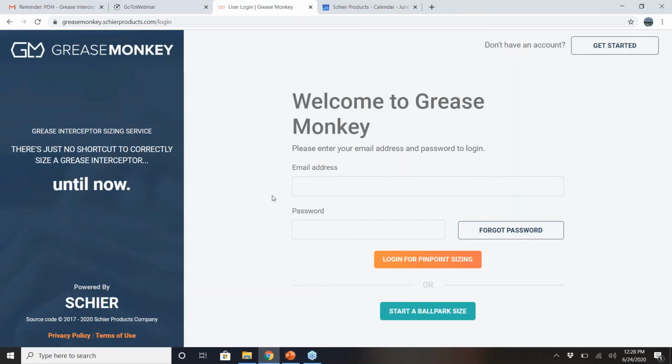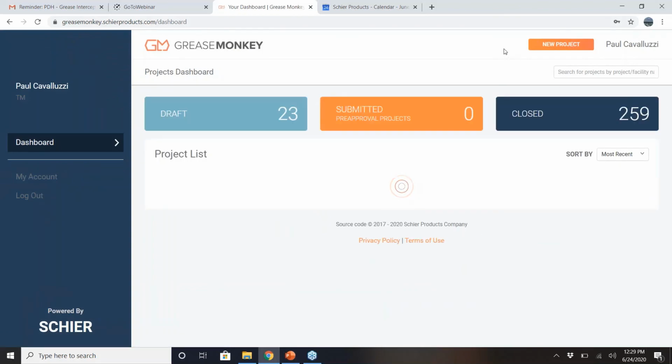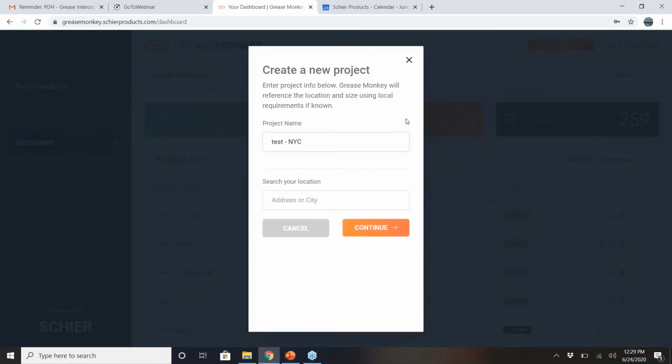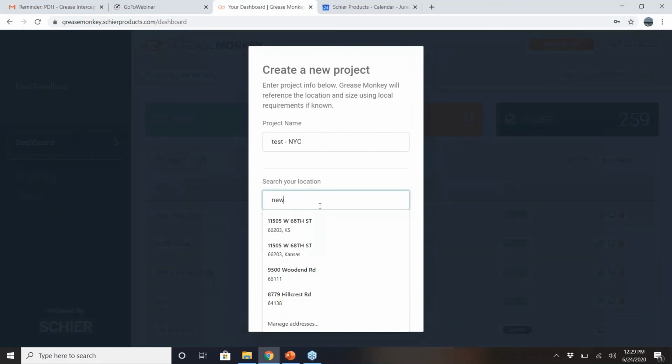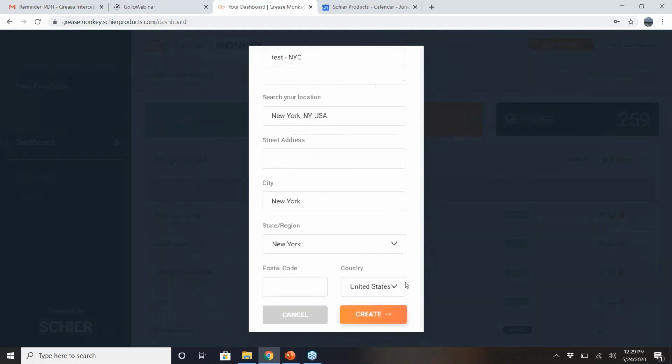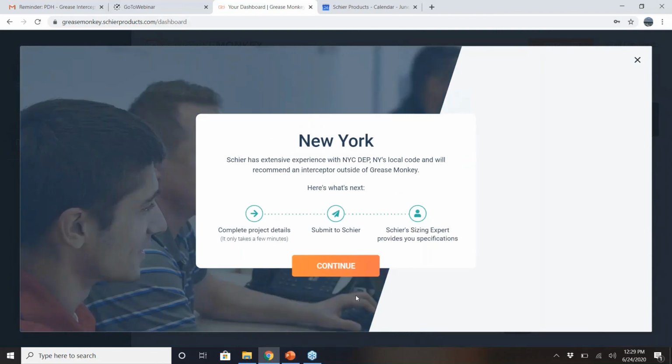With New York City, or the 5 boroughs, we actually have unique requirements already filtered into Grease Monkey. So when I log in here and go to a new project, it's not going to give me a recommendation, because New York City has such unique requirements, unlike any other code. We already have this built in, so we're not going to give you a recommendation until you hit submit, and that's when we can start changing everything. You see here, I just logged in underneath mine. It says Schier has extensive experience with NYC DEP code. You have to submit it to Schier to make sure that we meet the intent of DEP, so that you're not getting back and forth or denial notes.